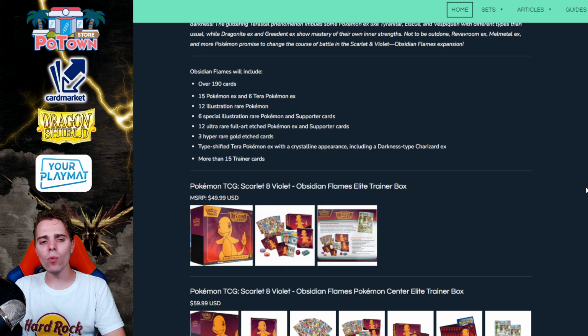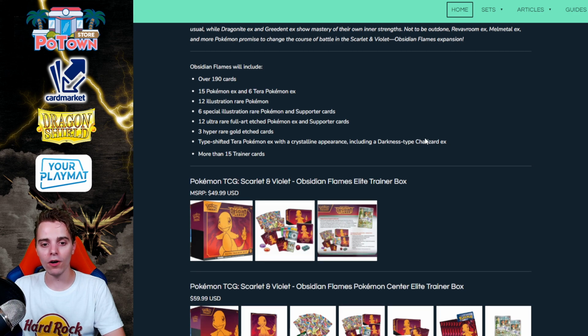There will be over 190 cards, including, of course, 15 Pokemon EX and 6 Tera Pokemon EX, 12 illustration rare Pokemon, and 6 special illustration rare Pokemon and supporter cards. So there's going to be a set to look forward to.